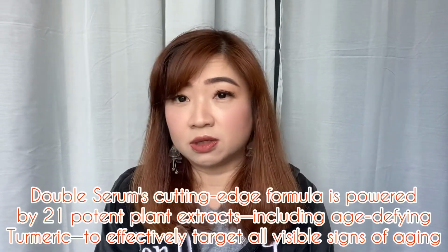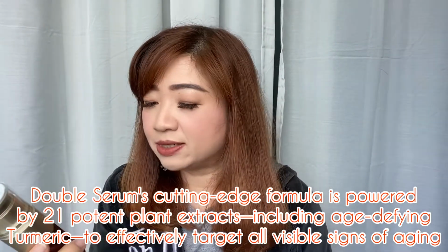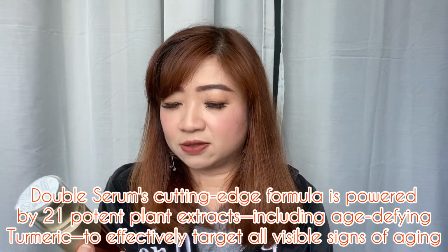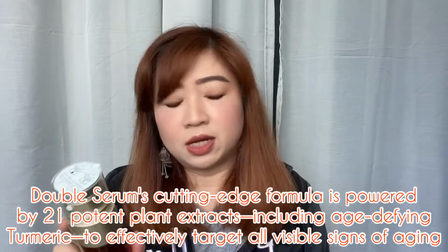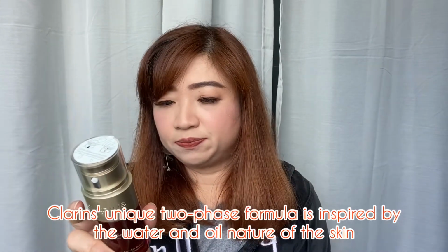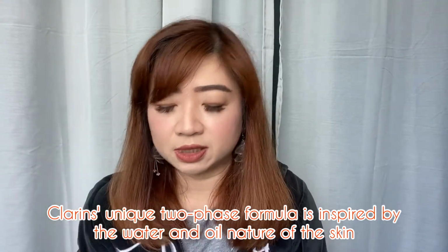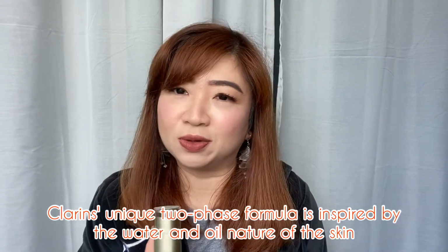How it's pronounced, the product Clarins, Clarins. This product is a double serum hyaluronic and lipidic system treatment complex anti-age intensive complete age control concentrate. So this is the serum in the full name, and this product is something that I really regret purchasing, because now I feel like there's no other serums better than this one.